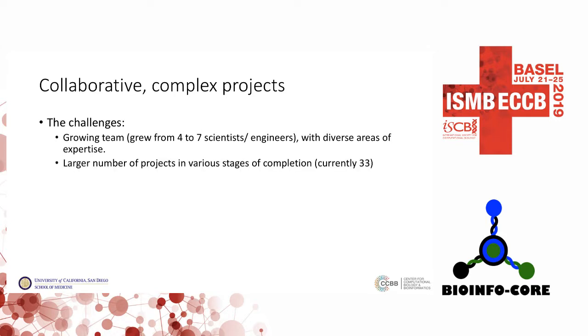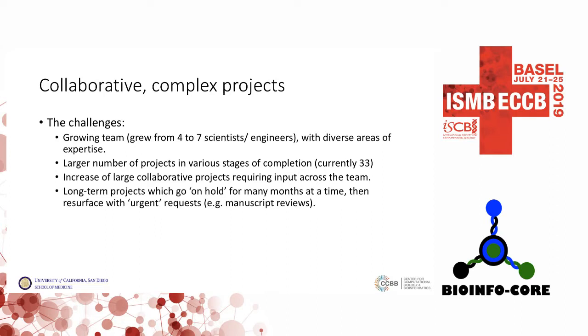So, having to keep track of that is a problem. We have a huge number of projects in various stages of completion. We currently have 33. So how do we keep track of where everything is and what needs to get done at any one time? And then, like I said, the increase of the collaboration across the team is a challenge.